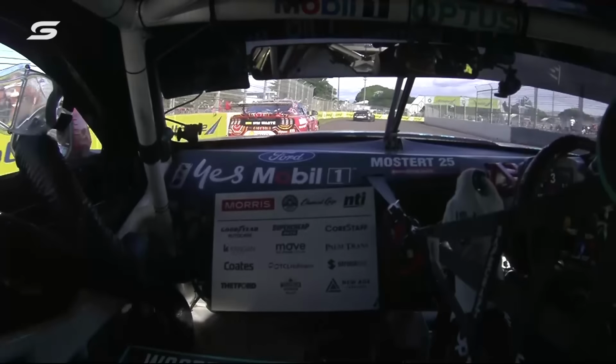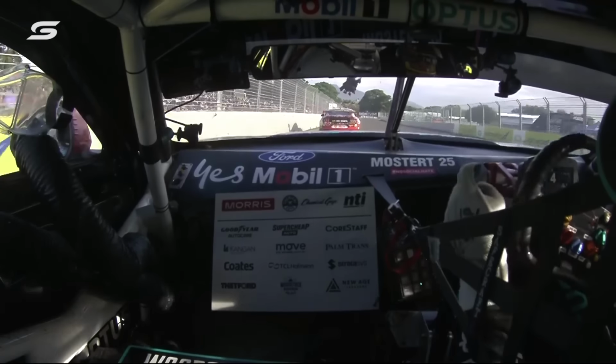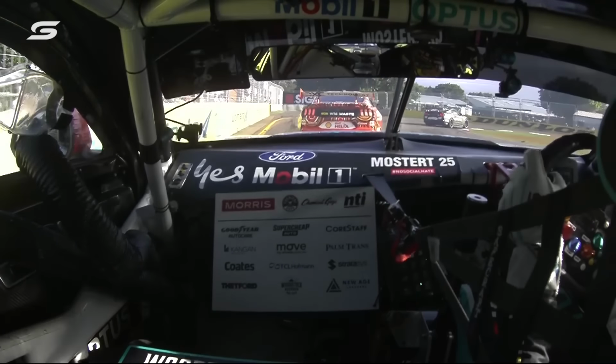What a battle we've got on our hands in Townsville this afternoon, and a bit of sunshine beginning to peek through, so maybe now no threat of rain. We talked about it early. Here's the view from Chaz Mostert. Was leading, is now third.